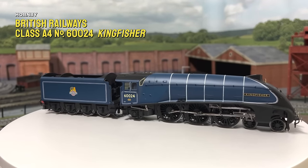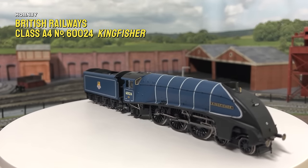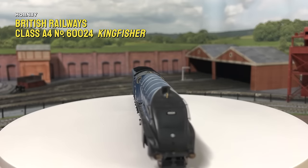Next up is an A4 class, number 60024, Kingfisher.